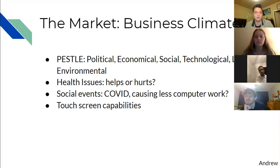And the final thing that we discussed was that the future technologically is going to be going towards a touch screen capability type of world. So with only touch screen, there's not even a need for a mouse. So it would not be that beneficial in that sense either.